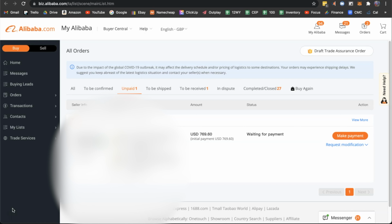Once you find a supplier you like and you've got a sample and you're happy with the product, what I would do is have them send you an invoice and pay them through Alibaba. Here I've got an example that I'm going to walk you through. I'm going to blur out a lot of it because I'm still selling this product and I don't want everyone watching this video to jump on it and take my sales away from me.